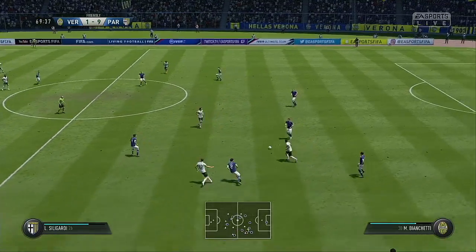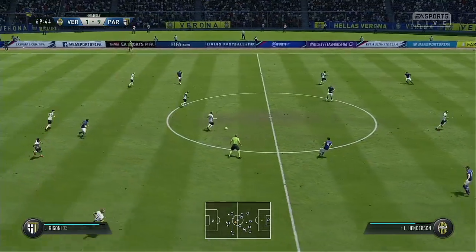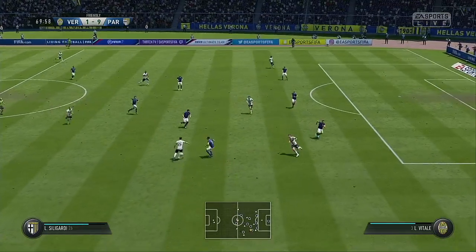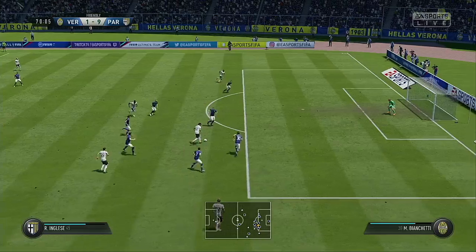There's going to be a substitution. It's for the away team. Poor attempt at a pass, really. And there is some backup for him in this position.